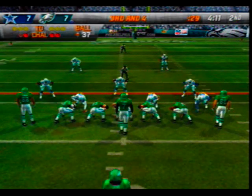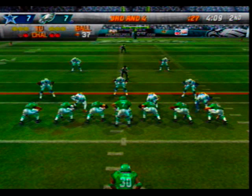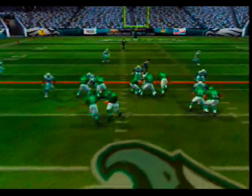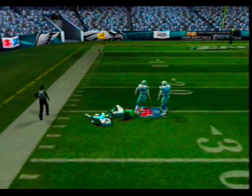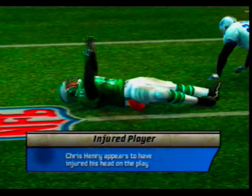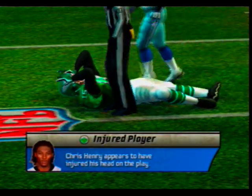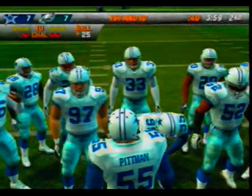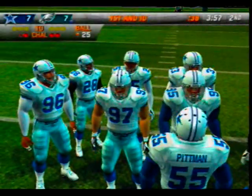Nickelback in this time. Warwick goes in motion. What's the hard count? Gets the ball off. Setting up play action. Gets the pass off. Number 28 is there on the stop at the 25-yard line. Chris Henry looks to be shaken up after that play, and we'll get you a report from the sideline when we get the information.